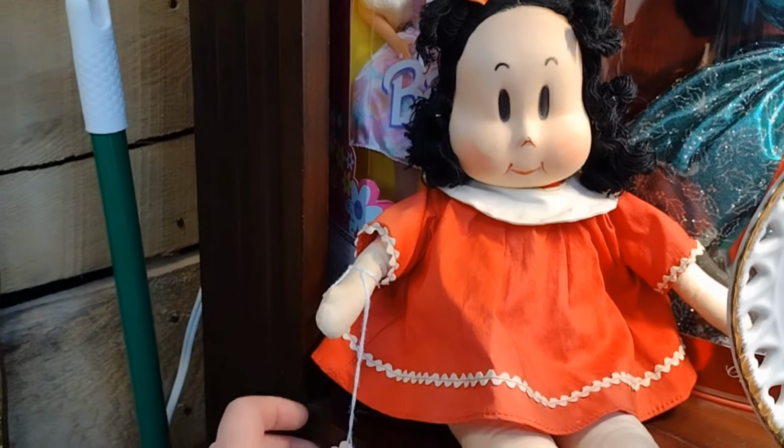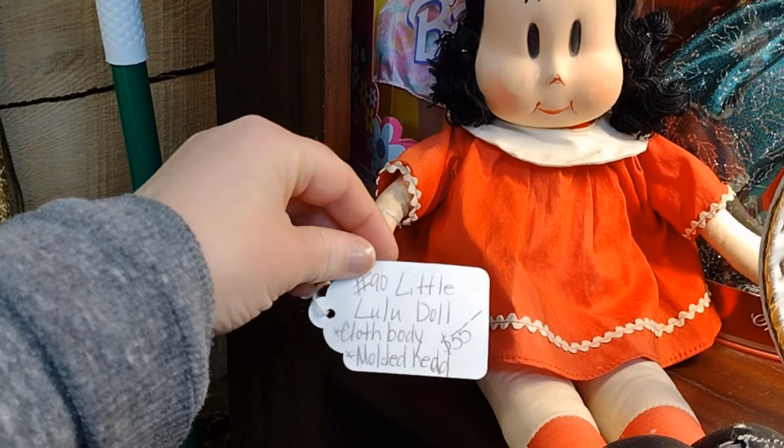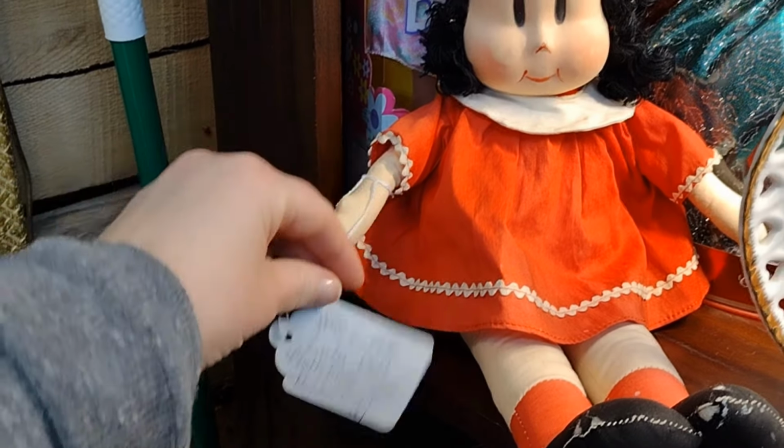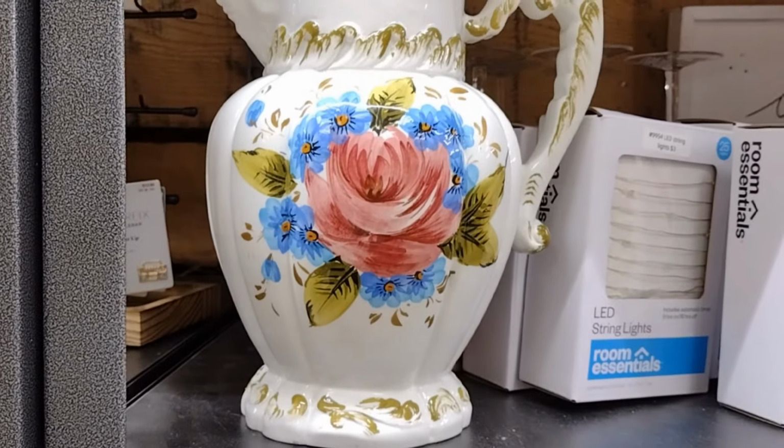Little Lulu. $55. $18 for the pitcher. What are you finding today? Nothing yet. Keep looking. That's what you gotta do. Find that bargain.